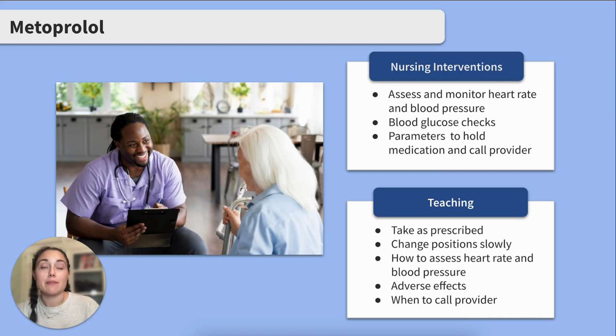All right, time to talk about what we teach clients who are prescribed metoprolol. We'll want to mention that this medication should be taken as prescribed. Clients should not abruptly stop taking metoprolol because, do you remember? They would experience symptoms of withdrawal. Clients should also change positions slowly. We'll teach clients to assess their heart rate and blood pressure before taking metoprolol, what parameters they should hold the dose for, and when to contact their provider.